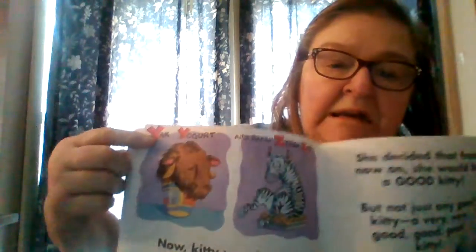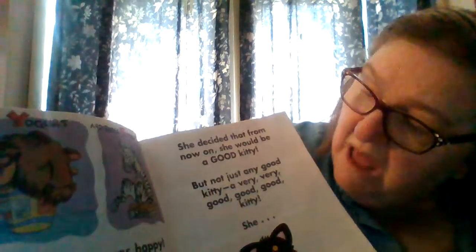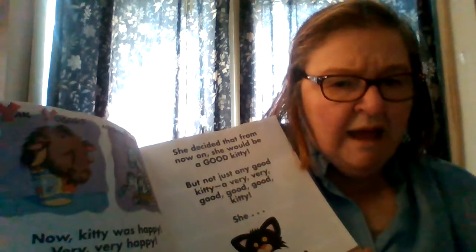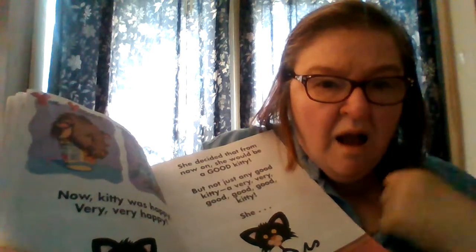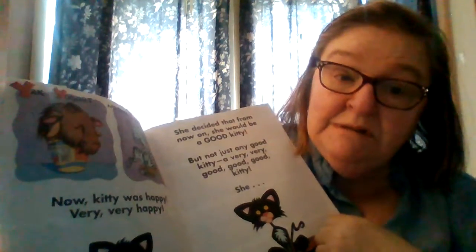And finally, for Z, baked zebra ziti. Now, I don't know if you know what that is. I'm not sure I know what it is, but it looks kind of like a pasta. Can you think of another feline, another cat who likes pasta? I'm thinking Garfield. What do you think? Yeah, Garfield loves lasagna, so I think Kitty probably loved her zebra ziti.